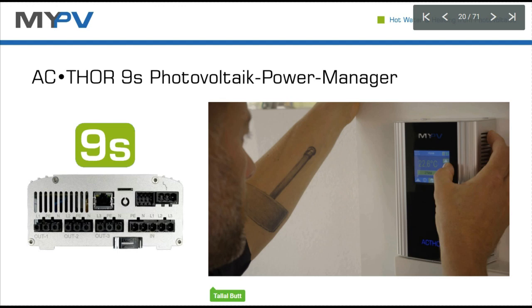Moving on, there's the big brother, the AC-Thor 9S. There's no mistake that the same picture is used. The difference comes on the bottom side. Now there is an input of 9 kilowatts, so it's a 9 kilowatt power stage, and each output is of 3 kilowatts: output 1, output 2, and output 3, each 3 kilowatts.